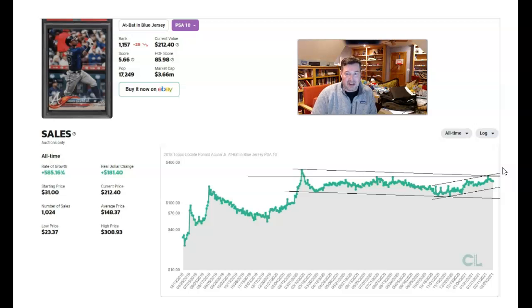So I think there's a little bit more downside perhaps to the PSA 10 if it gets down to that $190, $200 range. Then that $65 PSA 9 is a fair price. So, we're back in here when it was $40. We said, just buy all you can.